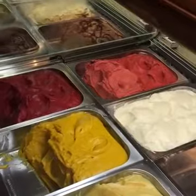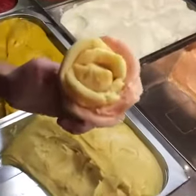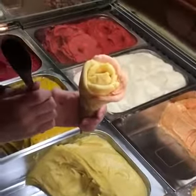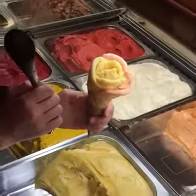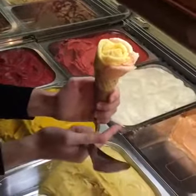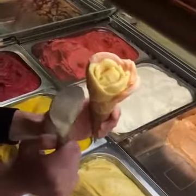The second flavor Michela is adding to the cone is Sicilian citrus. Exactly. This is one of our organic flavors. We have two organic flavors right now. It's the chocolate sorbet on the other side, and actually this citrus, which is a pretty new flavor. We introduced it this summer.